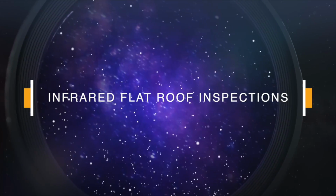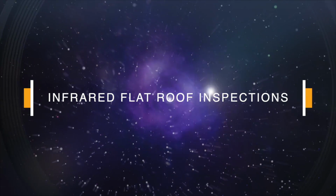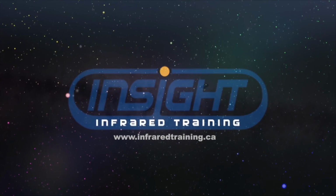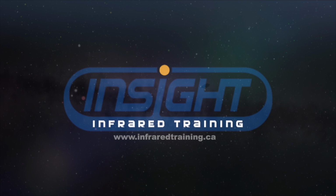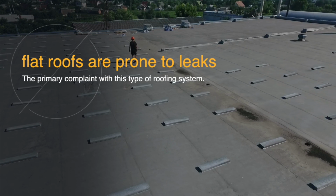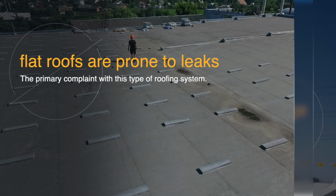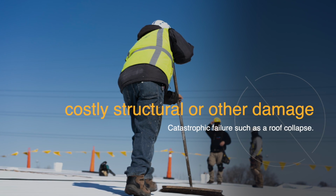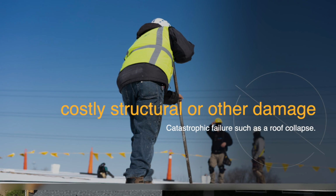Infrared flat roof inspections. Insulated low-slope roofing systems are found on the majority of commercial, industrial, and office buildings throughout Canada. Unfortunately, flat roofs are prone to leaks, and this is the primary complaint with this type of roofing system. Undetected and/or unrepaired leaks can lead to costly structural or other damage and can also result in a catastrophic failure such as a roof collapse.